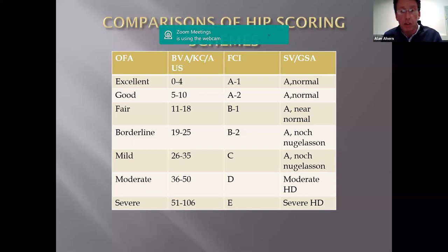And it'd be all nice if they all used the same grading system, but they don't. So for instance, we can see here that the Orthopaedic Foundation of America over here on the left, what they consider a good, we can extrapolate as being a 5 to 10 on the BVA system. On the FCI system, it's an A2, and on the SV system, it's an A normal. So just to give you an idea, there are different ways of marking the hips that the different schemes use. It's just to be aware of it and how they measure up, okay?